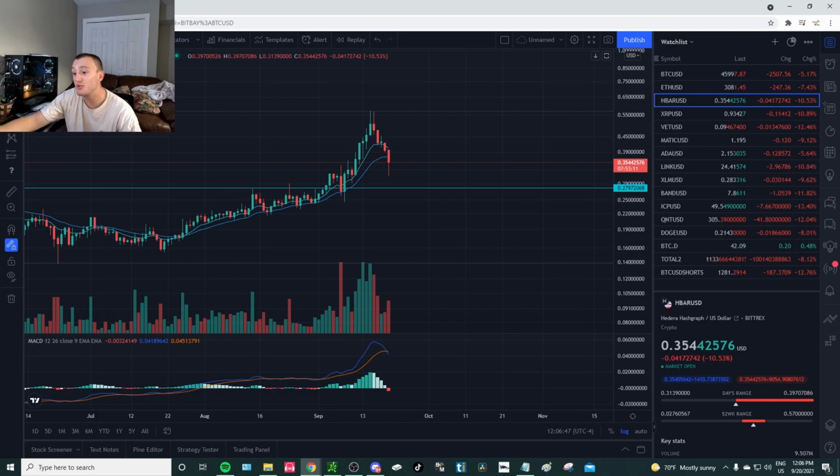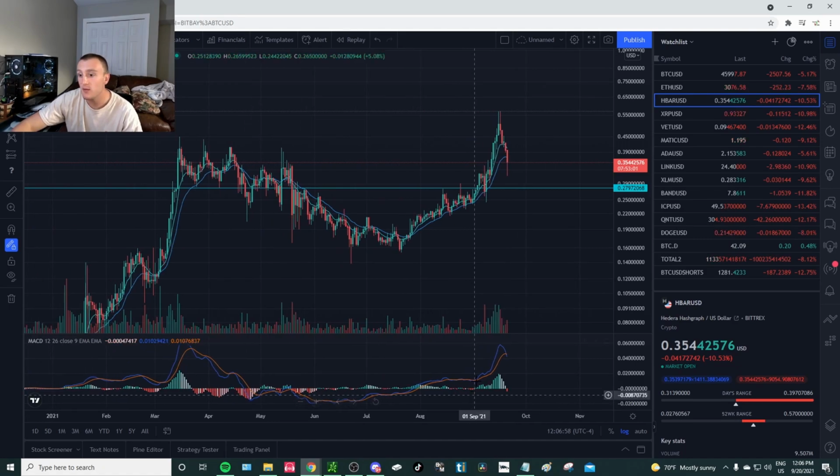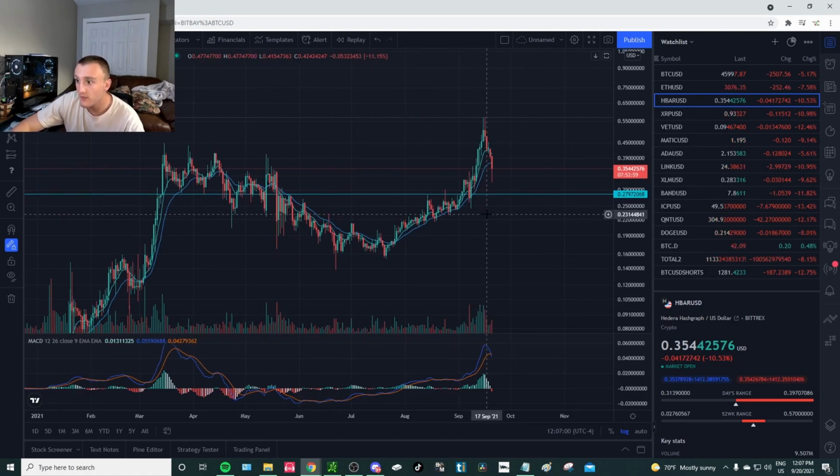Our MACD is crossing to the downside, which is what we don't want to see. Again, that clarifies even more that we have more room to the downside, down to 28 cents, maybe even lower. Let's figure out where it could possibly go if it comes lower. We do have some support at around 24 cents. So that's another price target.